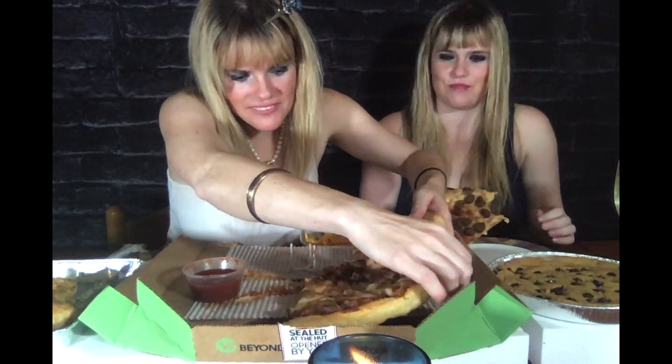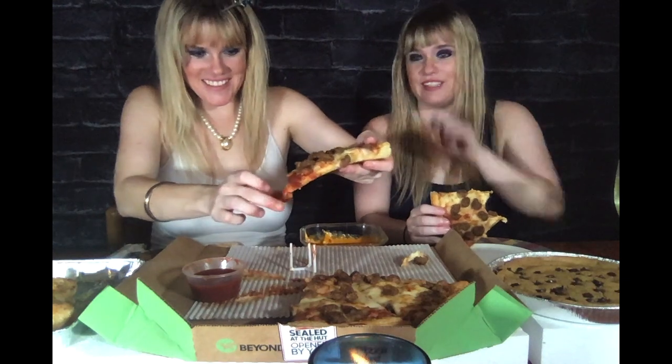This is so good. I think we were at a protein deficiency because I feel stronger. They really didn't skimp on that one. Oh my goodness. You know, it's fatty enough, but I'm adding cheese. Add some more cheese. Fake cheese.